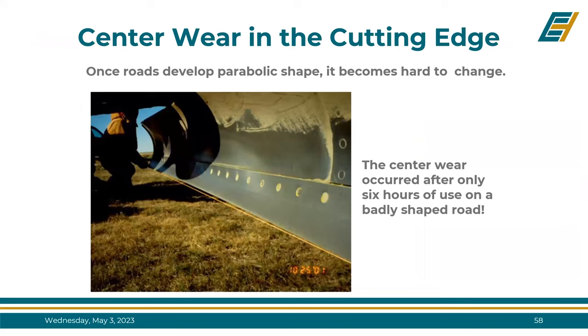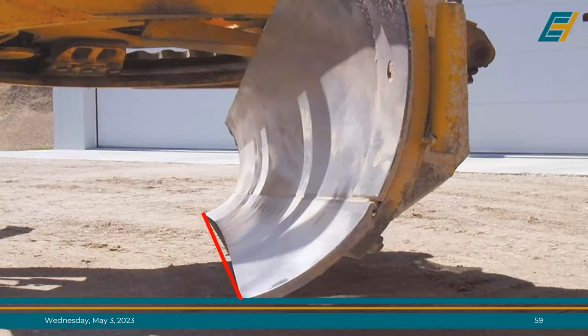But as the grader operator, we definitely need to be aware of the impact that uneven wear on our cutting edges can have when we're out blading roads. So again, here's another example. And I think this is one of the best examples. This can be corrected again with a cutting torch, rotating blades around, and you should be doing your inspections every day before you leave the maintenance yard, your CDL required inspections. Make sure your cutting edges are in good shape and even across the length of the blade.